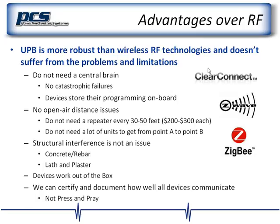One of the other nice things is that we can actually certify how well devices in our UPB product line or PulseWorx product line are communicating to each other with the software. And no other technology can give you that capability. So I kind of call it press and pray, if you will. So, they guarantee that they'll send engineers out or do whatever to make sure that the signal gets there.